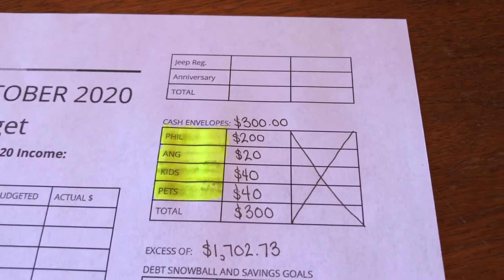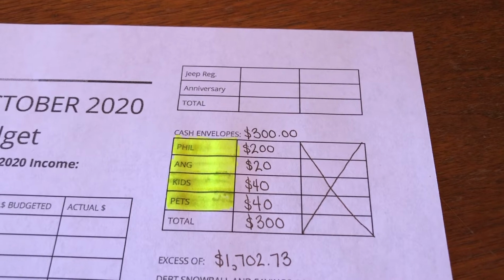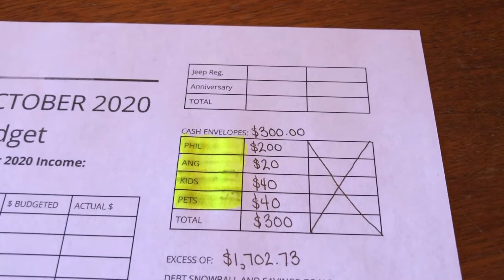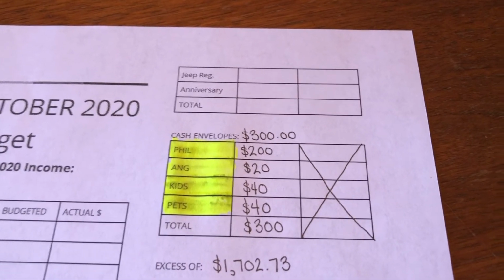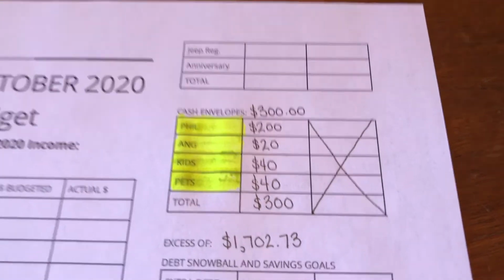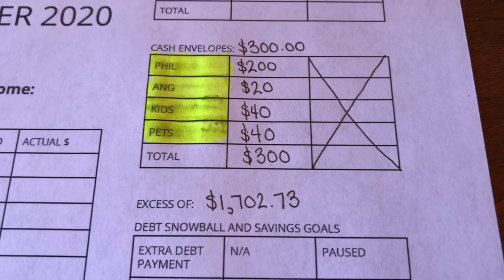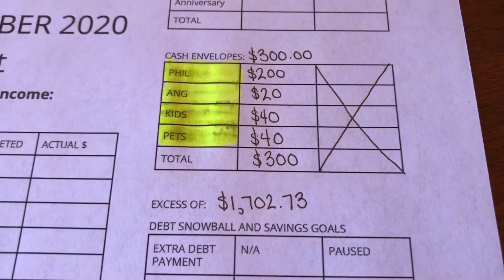All right, our cash envelopes are stuffed. They are done for October 2020. And now I'm gonna show you guys my favorite part of our budget worksheet each month, which is what we get to do with our excess money. Okay, so let me show you how I came up with a little over $1,700, which you guys might be going, holy crap, that is a ton of extra money to have each month.